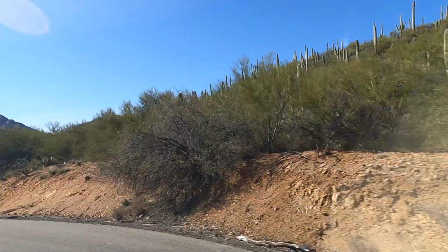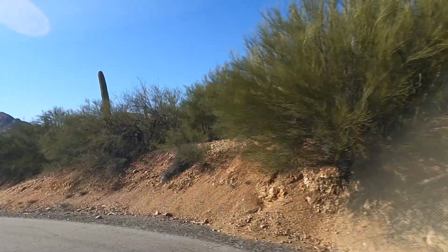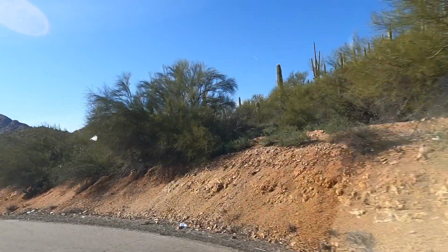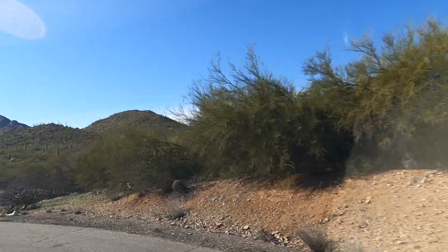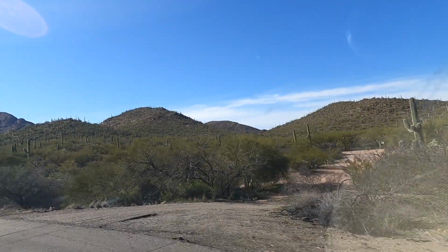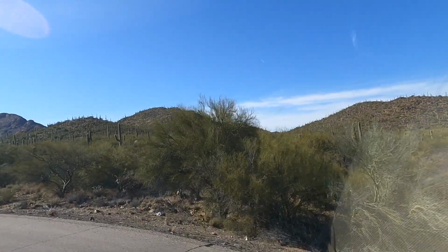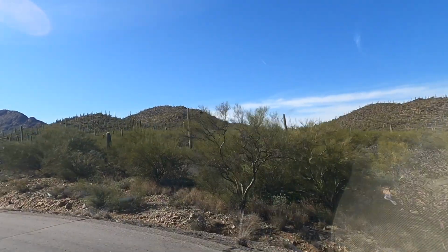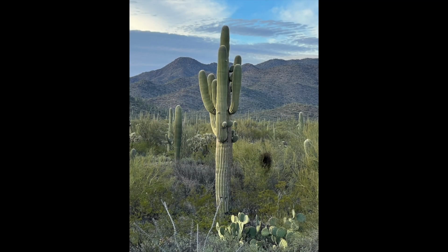The signature saguaro cactus is the largest cactus of the U.S., commonly reaching 40 feet in height and weighing more than 6 tons. The saguaro grows only in the Sonoran Desert of the U.S. and Mexico. Its range is limited by freezing temperatures and altitude, growing only at an elevation less than 4,000 feet. Saguaros are very slow growing, with branches not appearing until the cactus is at least 50 to 75 years old. The typical lifespan of a saguaro is about 150 to 175 years.